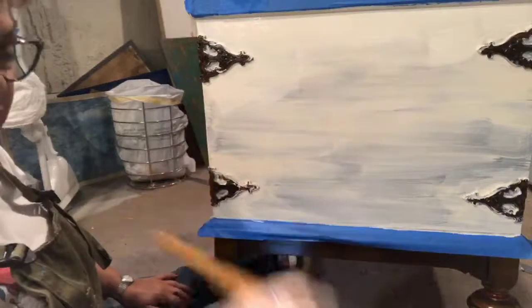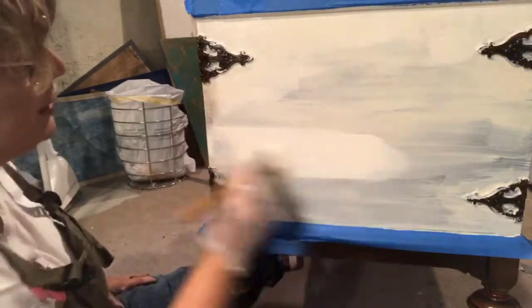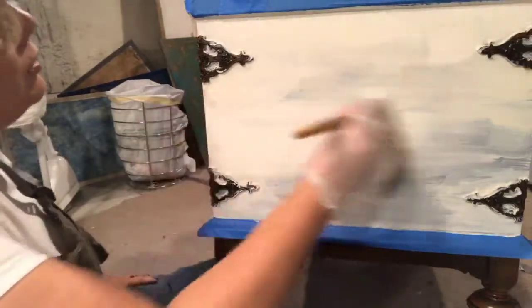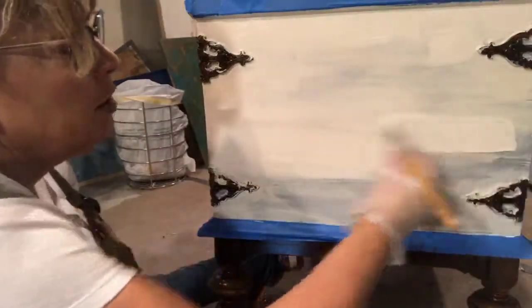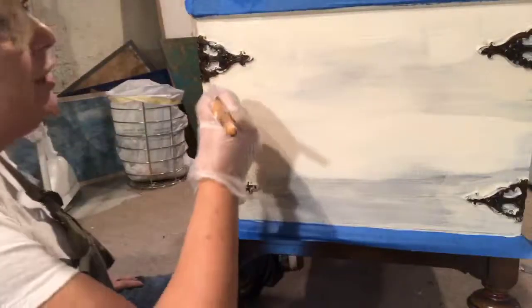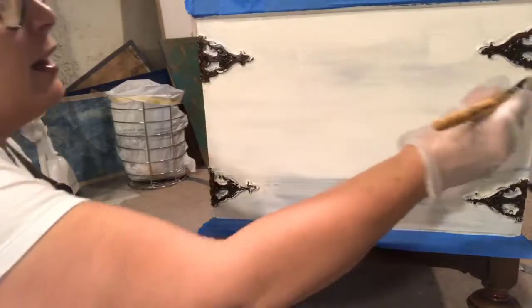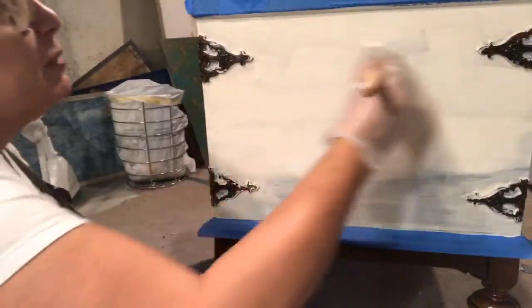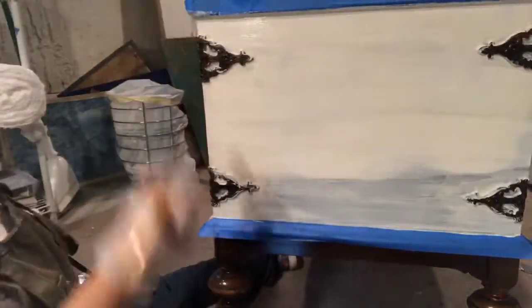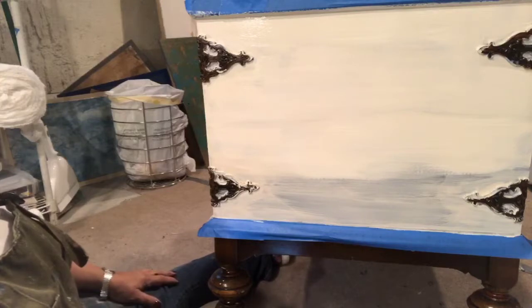And I did take pictures of this, all the details, before I started painting it, because I am going to use some of the old colors that were on here as color guidelines, because this was pretty much red, black, and green.